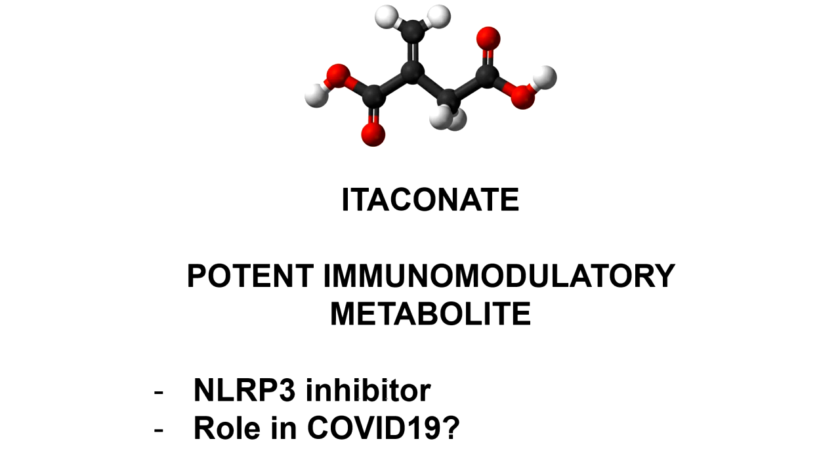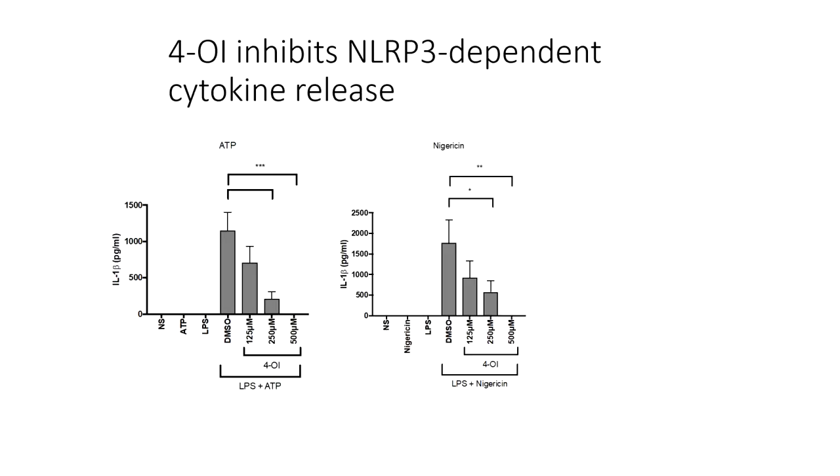We also found that itaconate could block NLRP3. Now, as I've been saying for a long time over these lectures, NLRP3 is a key inflammatory pathway. It drives IL-1, drives IL-18, drives cell death. We tried itaconate against NLRP3. This is a derivative called 4-octyl itaconate that gets into cells, that penetrates the membrane. There's the NLRP3 activation. You get lots of IL-1.